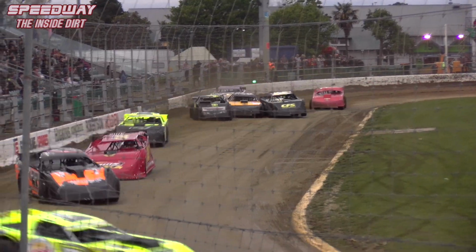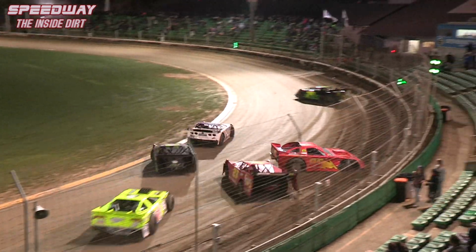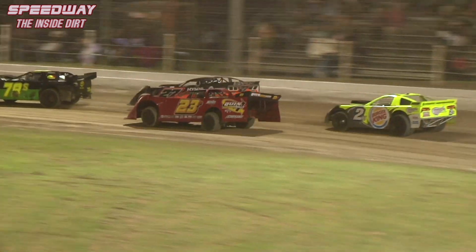Well, there you go, folks. Another Quin Building SuperSaloon Series done for another year, and it just shows that you don't need the big fields to have some quality action-packed racing in the SuperSaloon class.